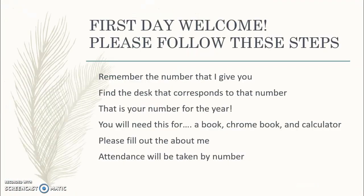So first day, welcome. These are the following rules that I would expect my students to follow. Remember the number that I number them, and then you'll find a desk that corresponds to your number. This number will also be their number for the year to make grading a little bit easier for me, and we'll need it for their regular classroom book, their Chromebook, and their calculator. And then once they are seated, I will pass out the About Me sheet, and then attendance will be taken by their number.